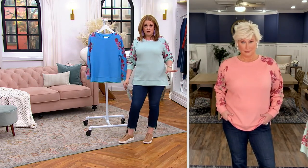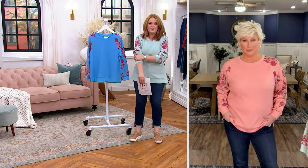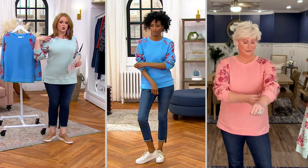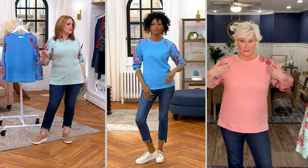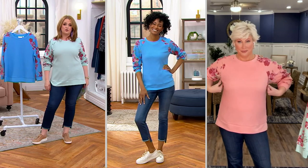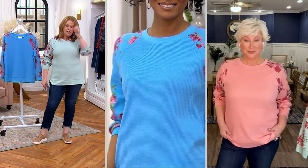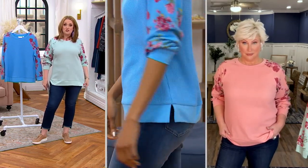So you've got that going for it. The other thing it has going for it, you can push up the sleeves because that cuff is so friendly and generous, but it bounces back whenever you need it to. And then the shoulder. If you put flowers on something, it better be cut exactly right, because you're just going to look like a big old exploded garden if it's not cut right. And this is uplift. It's friendly. It's feminine. It's a promise of spring. I want more than one too.